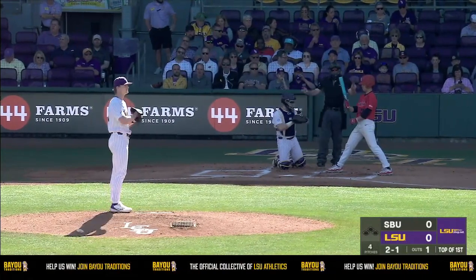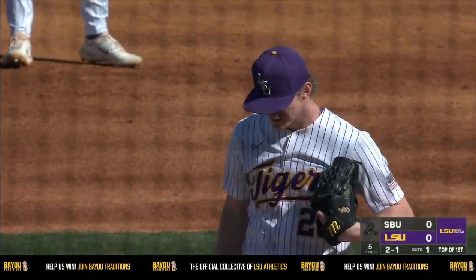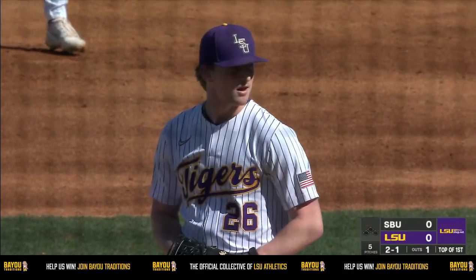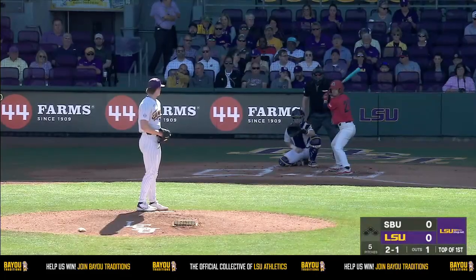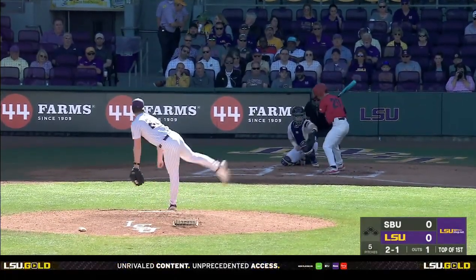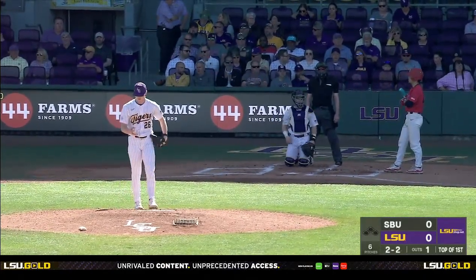Santerre with great control and discipline stays away, and it's 2-1. That was actually a slider on that last pitch at 85 miles an hour. The fastball's been at 95, 96 early in this game. 2 balls, 1 strike. Santerre awaits. Here's the pitch from Hurd. Called strike on the inside corner. Goes back to the fastball at 96.